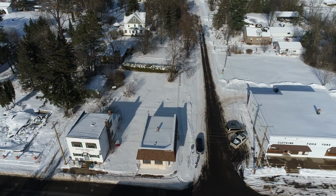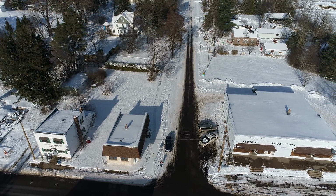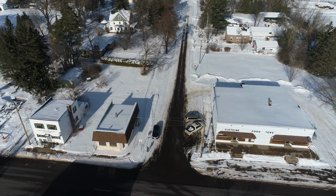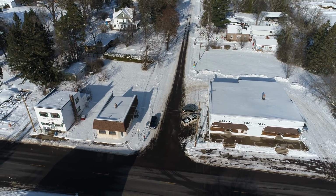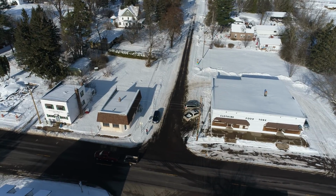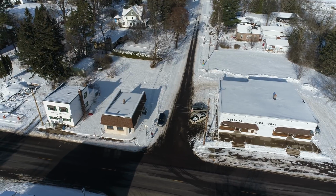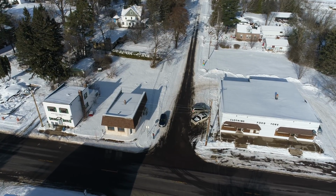Now, looking at the building on the right, that is a store, and Mark said as long as he can remember, it always was a store. Kind of a general store with clothes. You could buy hardware, you could buy groceries. And he said way back when, it also housed the post office when the Democrats were in office.